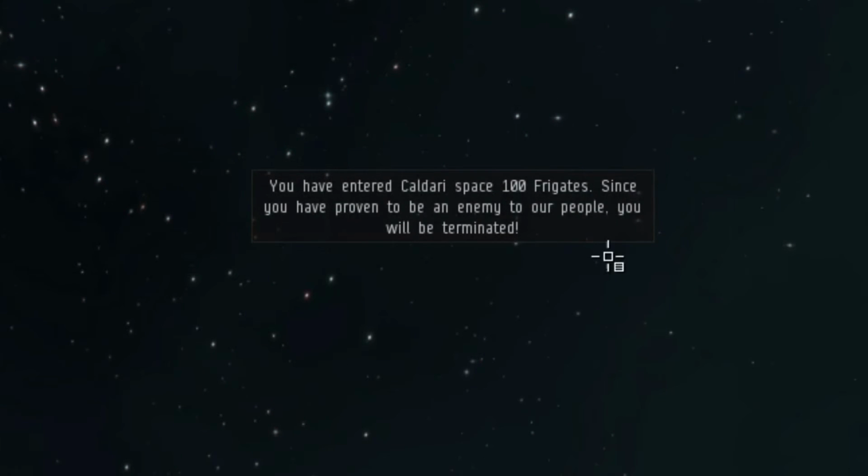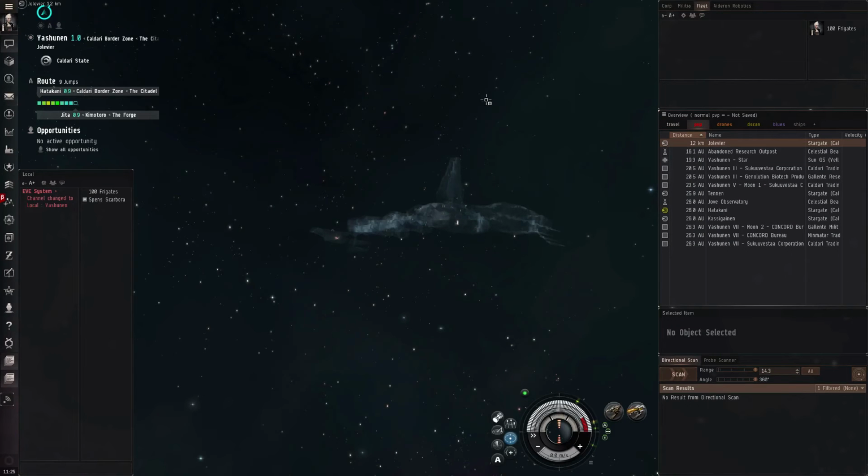Right, you'll see up here you've entered Caldari space. Since you have proven to be an enemy to our people, you will be terminated.